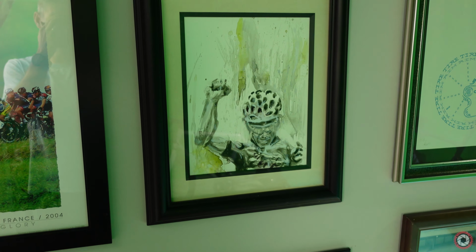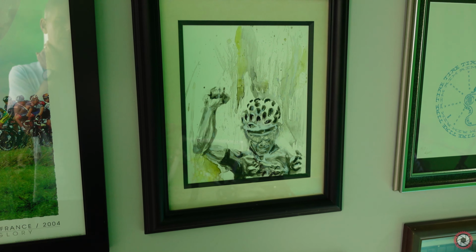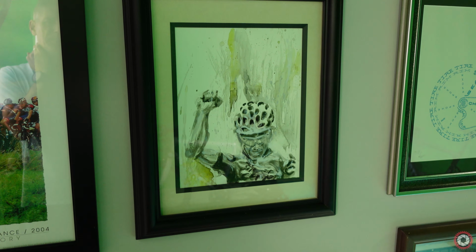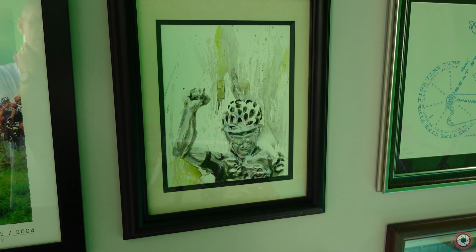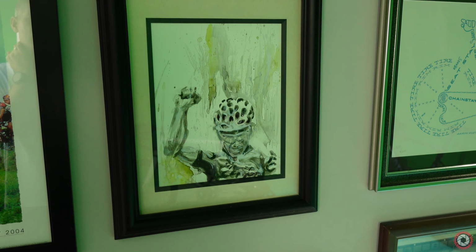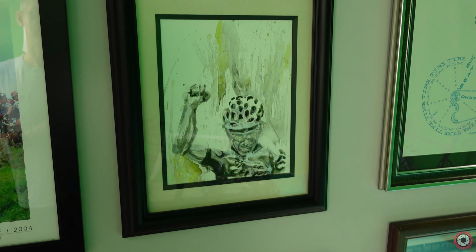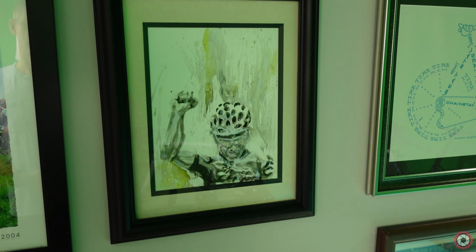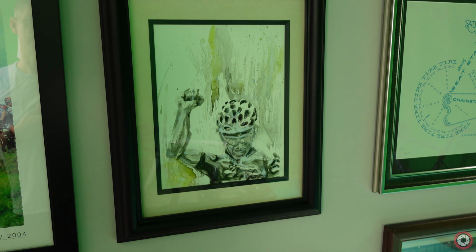So this is a painting by an artist, I think his name's Steve Dennis. He used to go by Velo Paint. And this is Heinrich Haussler, from the 2009 Tour de France stage that he won. I forget where it was, but it was like the worst, most miserable conditions. Freezing cold rain in a mountain. He ended up soloing to the end and winning, and this is the shot of him crossing the finish line crying with his fist raised in the air.